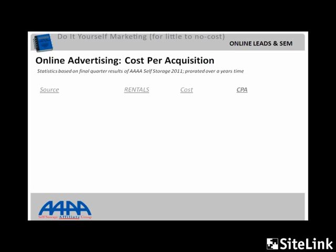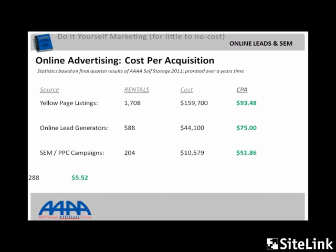Okay, so if you're looking at the cost per acquisition, these stats that we're about to show you are based on the final quarter result from 4A self-storage in 2011, prorated over a year's time. The Yellow Page listings would have brought us 1,708 rentals at a cost per rental of $93 each. Online lead generators would have been 588 rentals at $75 each. Pay-per-click and search engine marketing campaigns would have brought us 204 rentals at $51 each.